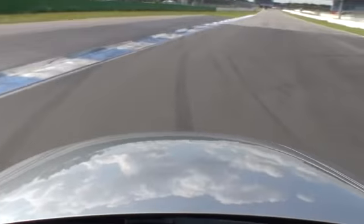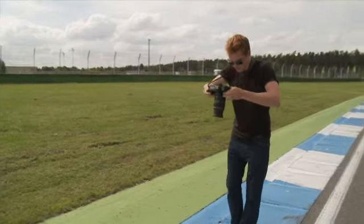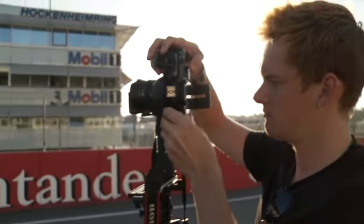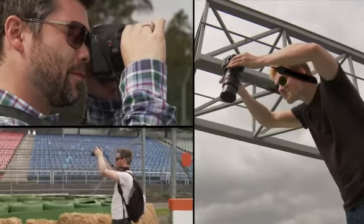My plan was to capture every square inch of this place, from the smallest details like tire skids to spherical panoramas. Between the three of us, I would estimate that we won't be leaving this track with less than 10,000 photos.